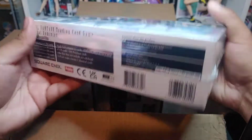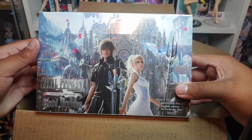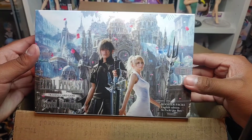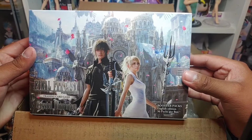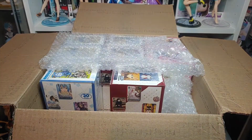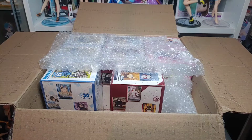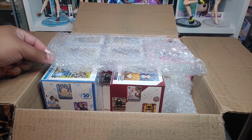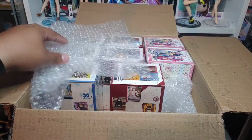Added another booster box to my Final Fantasy collection. I'm trying to get every single opus. It's no longer opus now, they changed it. But yes, beautiful, beautiful art. I already have opus 5 and opus 12. The harder ones are gonna be opus 11, I believe, and opus 2. I think it's 2. Those two are the most expensive from my research.